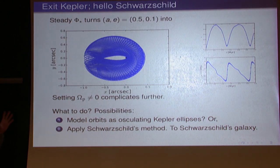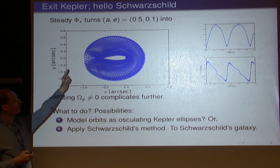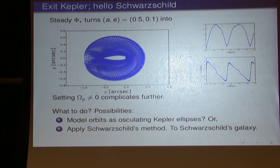Okay, so at this point, we want to say goodbye to Mr. Kepler and hello to Mr. Schwarzschild. Well, Mr. Newton and many other people in between, but we're going to culminate in Mr. Schwarzschild. So there's a bit of a problem here, and that is, as soon as you add this potential, your orbits become a real mess. Well, don't call them a mess, that's not really a mess, but they precess very slowly.